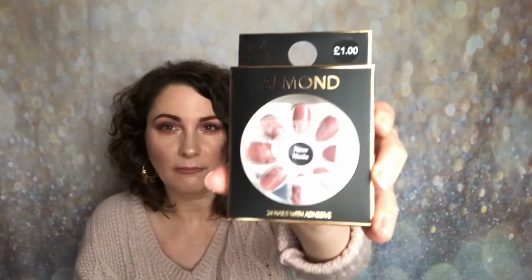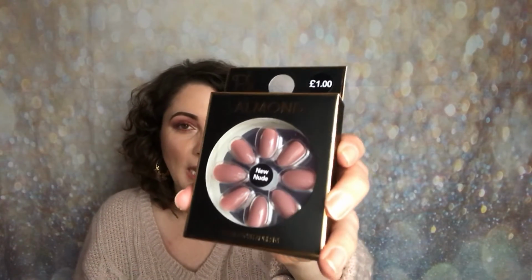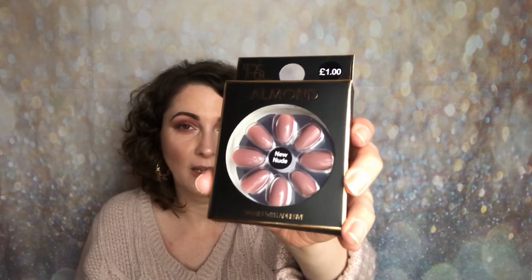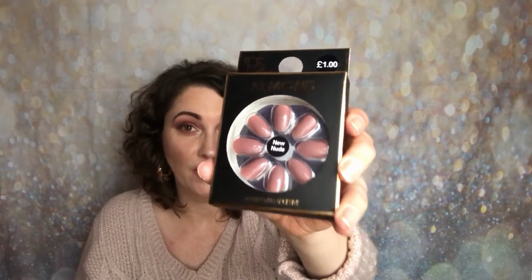And I've been looking for this all over, because I searched in Norwich, I searched in Lakeside, and they didn't have the shade that I wanted. And what I'm talking about is the PS Almond. They're 24 nails with adhesive. Now, the almond shape is what I like. It's not too long, but it adds a little bit of glamour. The shade is New Nude. They are £1 each. These last me a week with the nail glue provided.